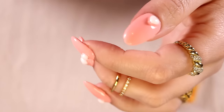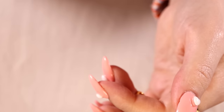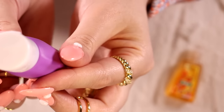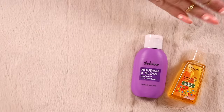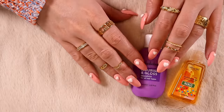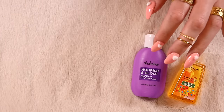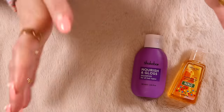Let me just give it a smell anyway. It smells quite nice, kind of fruity and fresh. That's actually nice. Yeah, I think that one's gonna be enjoyed. I don't know what the actual result will be for the hair. Nourish and Gloss. I like the ones that are for all hair types. That makes me think it's not gonna do anything bad, you know, it's not gonna super weigh down the hair or be super drying or super specific.